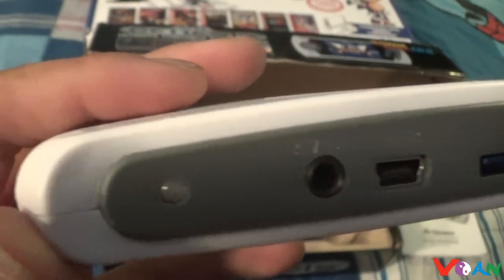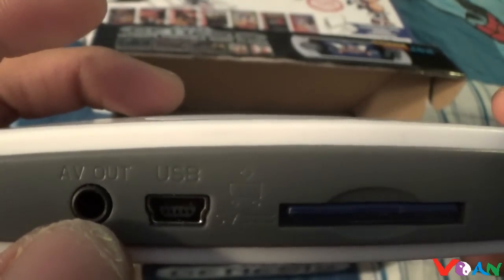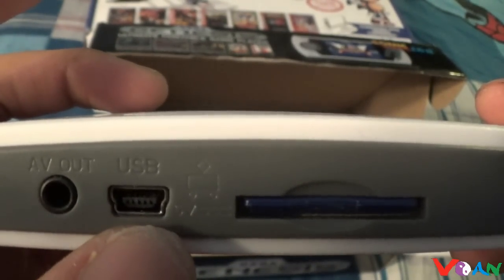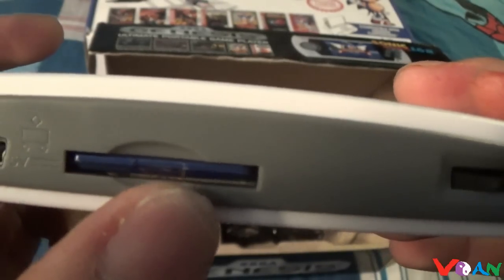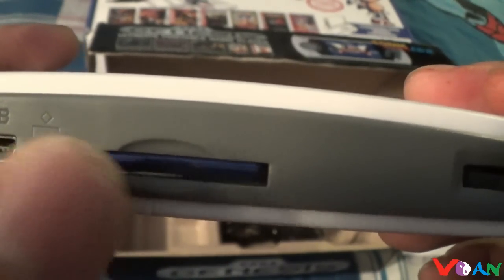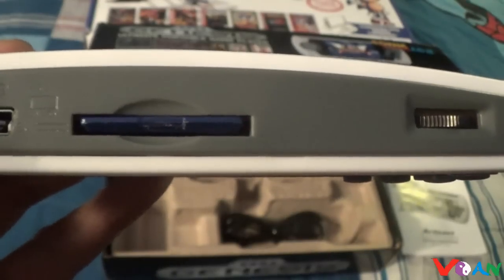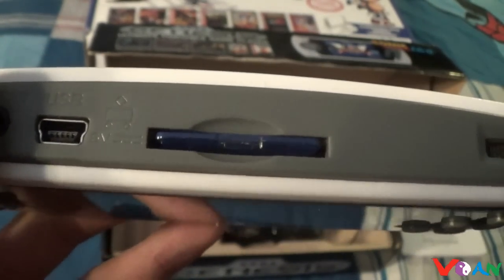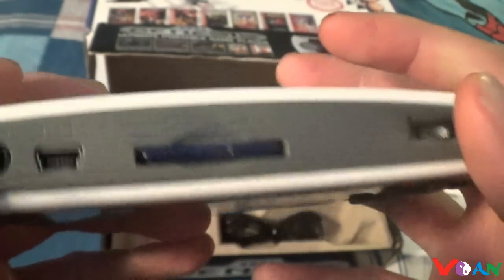On top of here, you got the LCD lights, the AV out if you want to play on the TV, USB ports, a mini USB port actually for charging the unit, and SD card slots. This one actually allows you to play ROMs in this thing. So I actually have an SD card with a few ROMs inside. We'll check that out later. That's the cool thing about this handheld here.